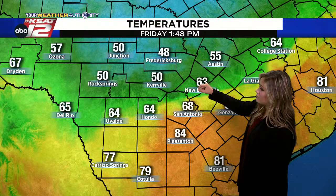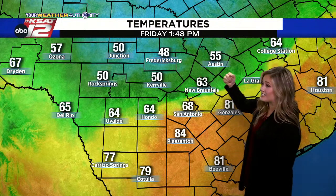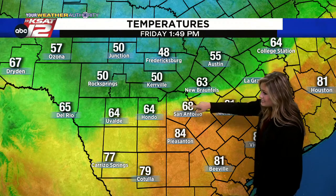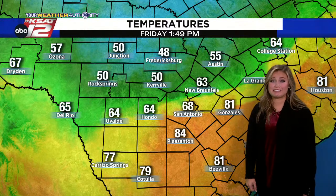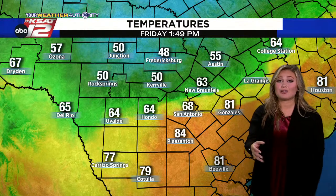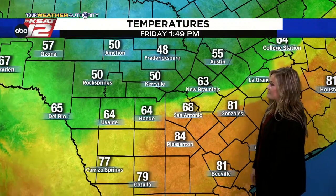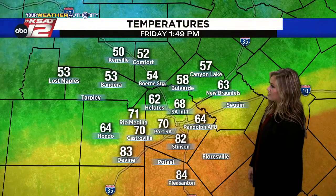63 in New Braunfels, 50 in Kerrville, travel just up the road, already in the upper 40s in Fredericksburg, 55 in Austin, 60s here in San Antonio, and then it's still 84 in Pleasanton, where the front has not made it to you yet, but I promise it is on its way. So hopefully we'll be able to see some of those temperatures start to drop across our southern counties here over the next couple of hours.